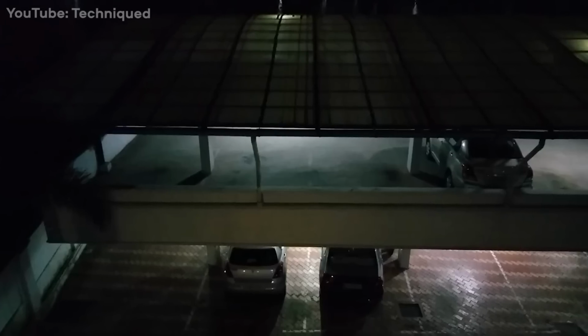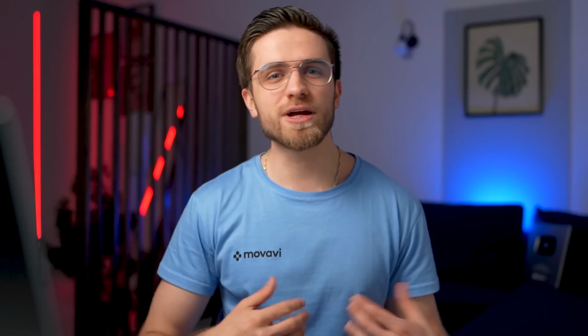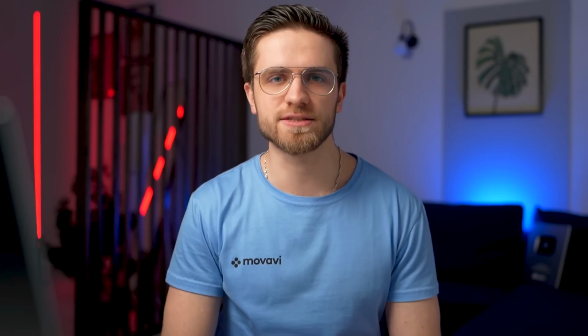Low light filming is possible, but the scene needs to be evenly lit. The more shadows you have in the image, the more noise you're gonna get. I can quickly call this footage unusable. Even the f2.2 aperture doesn't help to fix this, and there is no night mode in this camera.